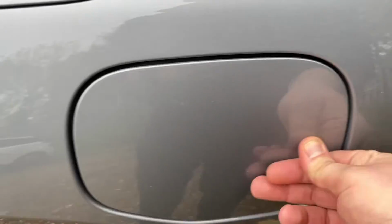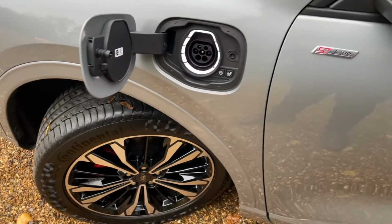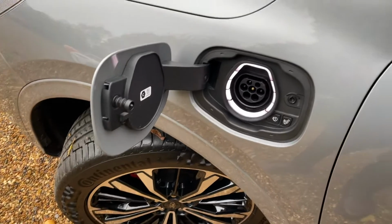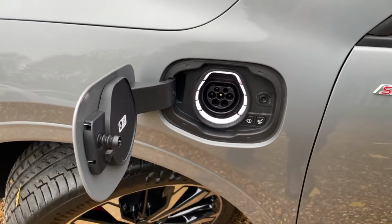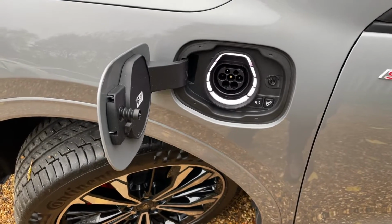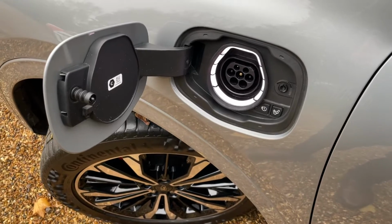Okay, so this is the charging cover. So this is where you will charge the 14 kilowatt battery from. Okay, so there's two main ways of charging it at home. It's a Type 2 charger, which is like the little pod point you see on people's houses. That delivers 7 kilowatt an hour charging. 14 kilowatt battery, 7 kilowatt an hour, about 2 hours charge time.